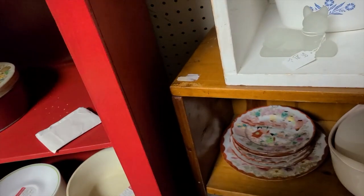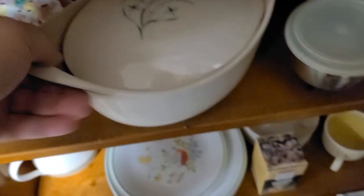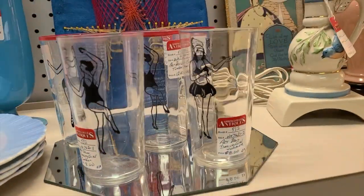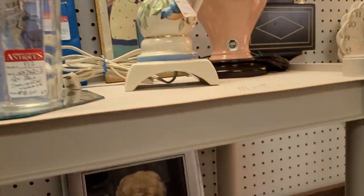I thought that was interesting because that is another melamine plastic. That is Waterton Lifetime. I had never seen that before, so definitely will do some research on that brand when I do my melamine plastic video for you guys in my mid-century series. I thought these glasses were really cute. The Dancing Girls, very 1920s feel, Art Deco.